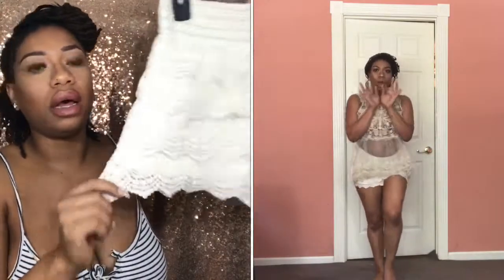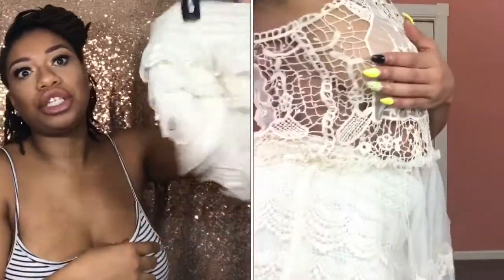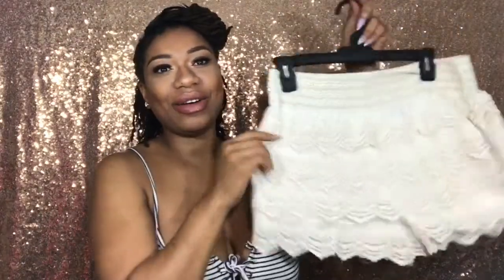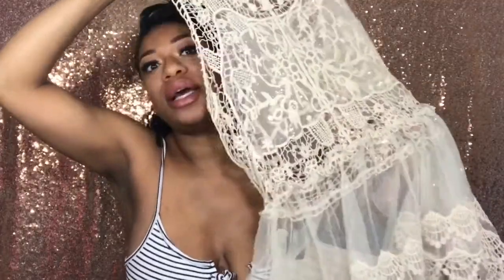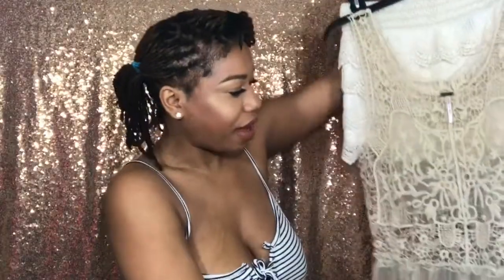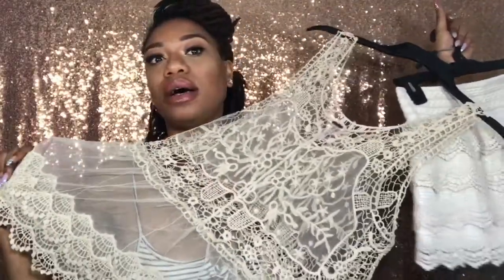These shorts have a little lace layer. So when you shake it, bomb, bomb, shake it, bomb, bomb, you get a 3D effect. So I like these a lot, just to wear around the house or to, you know, make a quick run to the store. But this shirt definitely needs to be worn somewhere, and it's not in my house, so we're gonna have to figure out where I need to wear this. But this outfit was totally cute, totally adorable, and I love it.